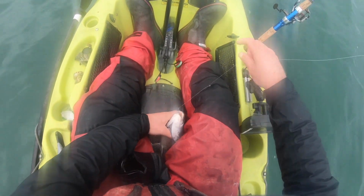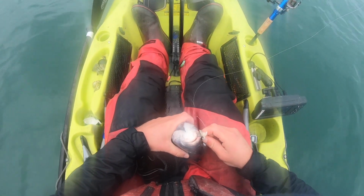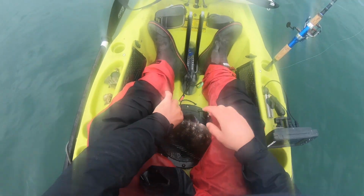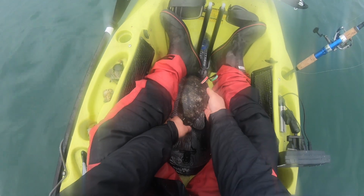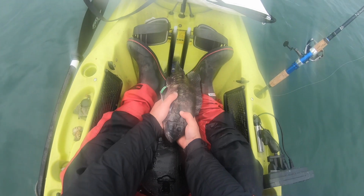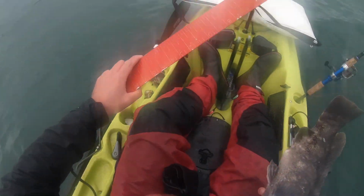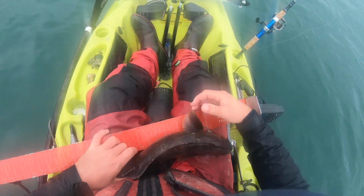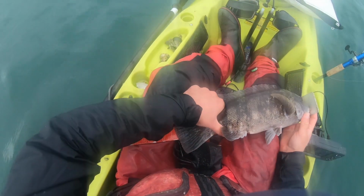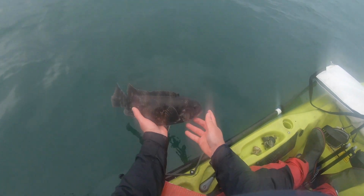Well, you're like 15 and just a tiny bit under 16. Just a tiny, tiny fraction of an inch. Let's do one more. I'm not keeping them unless they're obvious. Nice fight though.